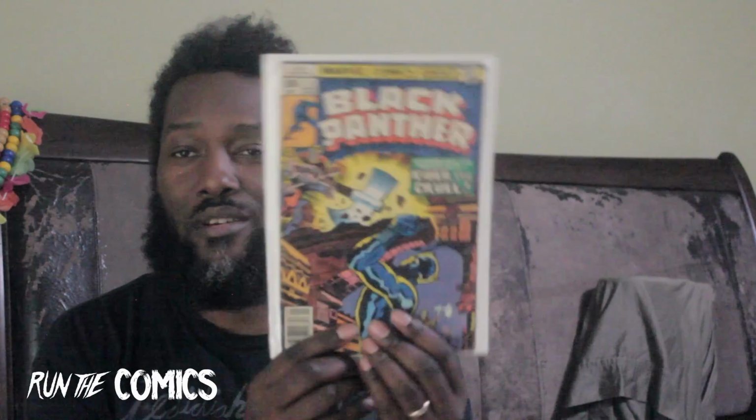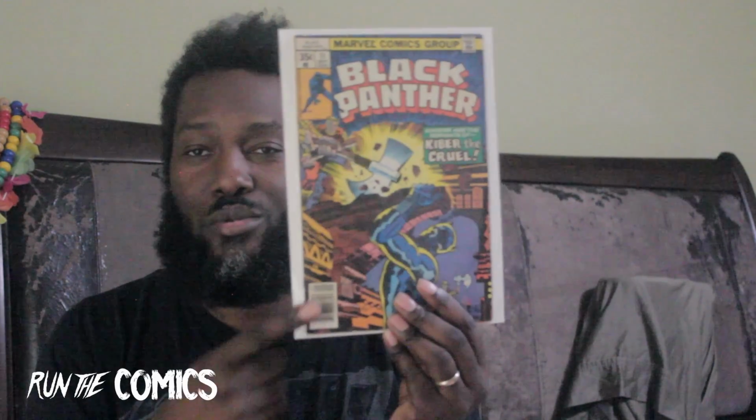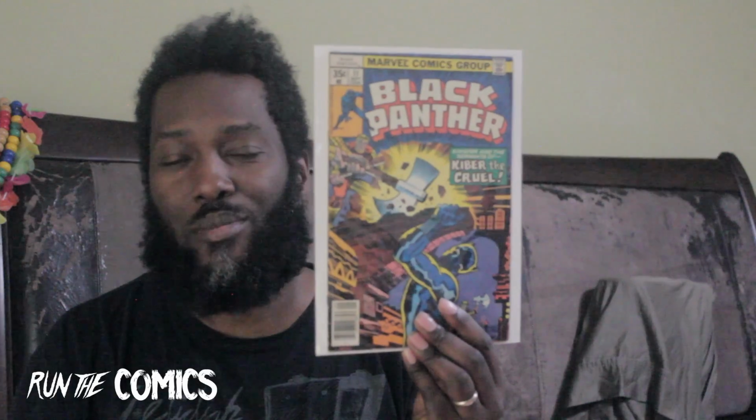Some more old school. This is from 1975. Black Panther issue number 11. It's the newsstand edition. Really dope to get this. Love old books. They don't have to be in perfect 9.8 condition. Just, you know, put them in a nice bag and with a board really makes it pop. So really dope.